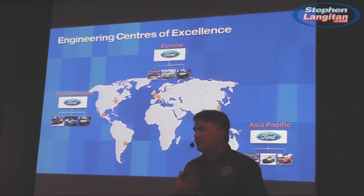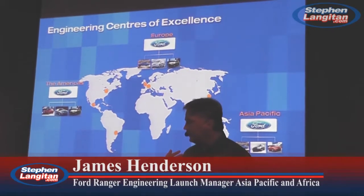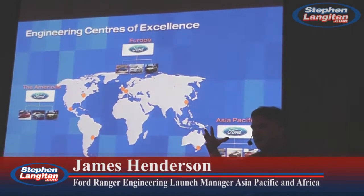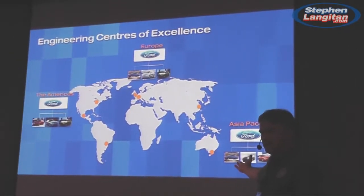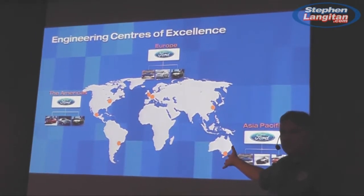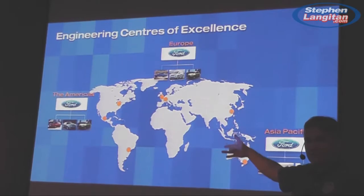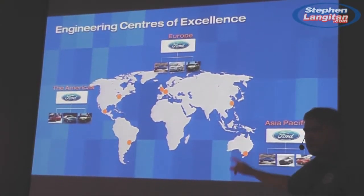Before talking about the truck itself, I'd like to give you a little insight into my company. You will have heard of One Ford, I hope. Within the One Ford framework, there are 4 engineering centres of excellence around the world. There is one in Asia Pacific and Africa, I beg your pardon, which is the one that has developed the all-new Ranger, and this is our largest project to date. There is another one in Ford of Europe, and there are 2 in North America and South America. They're shown together on this diagram.